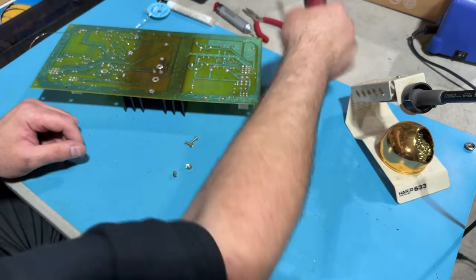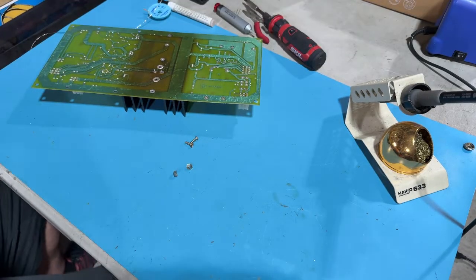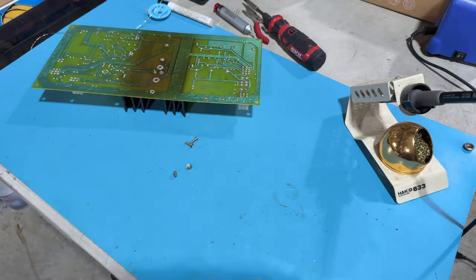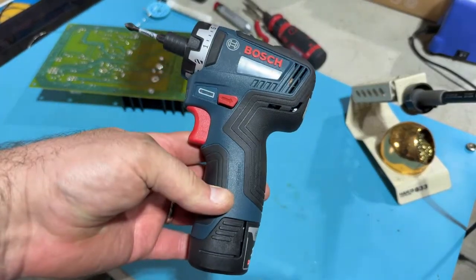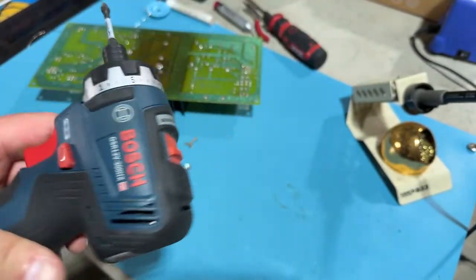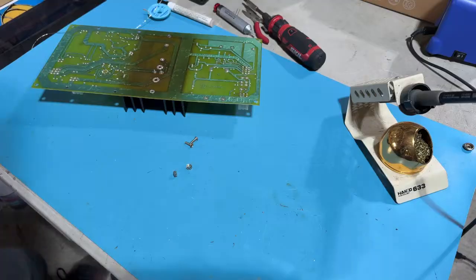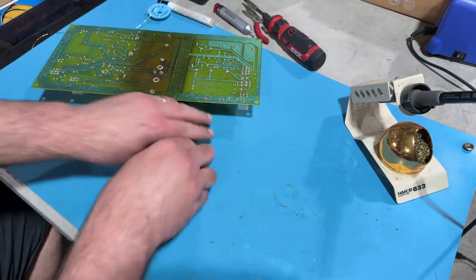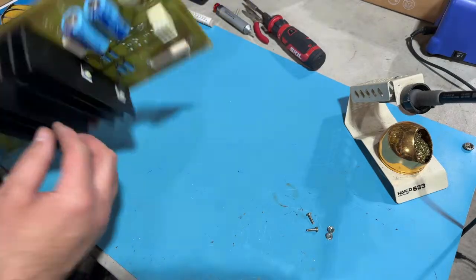It's USB rechargeable. I like this a lot. I've got this, where did I even put it? Over by the cabinet. I've got this Bosch cordless screwdriver, like a bigger, heavier duty kind of thing. This is actually quite strong. You can even use this as a light drill. I got this, I think, as a Secret Santa gift from Enclave. Was it this past year? And I'm using that more than like my Ryobi.